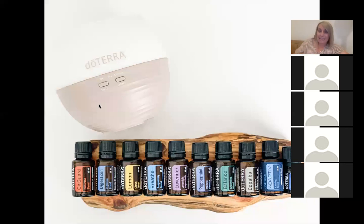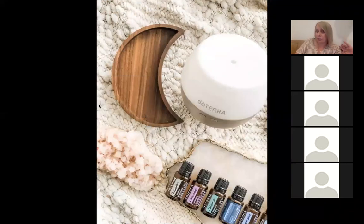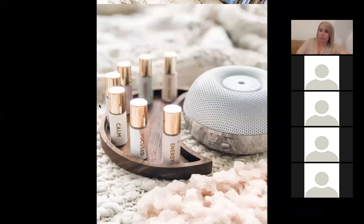Now, whoever you get signed up with in our community, we also have other freebies. So we might add on some free roller bottles or some coconut oil. So talk to the person who's helping you get started. This kit is $249 plus tax, and shipping is $4. This is a great savings because it has the large size bottles, again, with this diffuser.